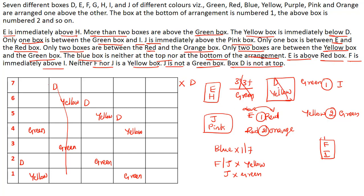This is done. Okay. Now between green and I, there is a gap of one box. So green is here, one box, I cannot be here. So green is here, one box, I can be at this particular place. We cannot come down, we have to go above one box. So I has to be placed here. Right. So green is here, one place, I has to be here. Okay. This is also done. Now between green and yellow, it is already done. So this is not required anymore.